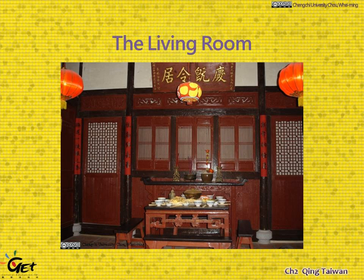And this here, you can see, is the house of the rich people or of noble birth, that they have a proper living room. In order to recognize this is a living room, you have to see that there's some kind of altar here, right? So you have the tablets to worship their ancestors. We call it 祖先牌位. 祖先 is your ancestor. They have a proper name, and there's an urn there. You just burn the incense every day. So this is actually the main part.